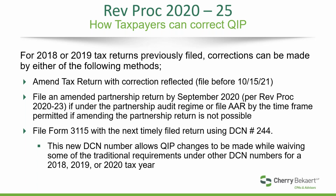Now, remember that there is the partnership audit regime, where you may file an administrative adjustment request by that time frame as well, if amending the partnership return is not possible. So if you do not have an opportunity to amend that, you may use the AAR as well. Now, the key here in 2020-25 is, of course, we are going to file a Form 3115 with the next timely filed return.